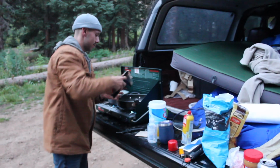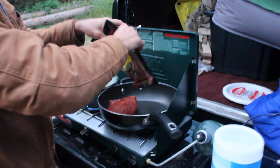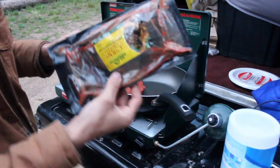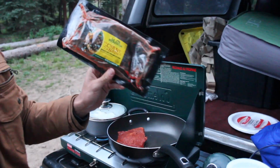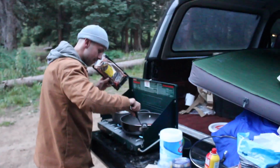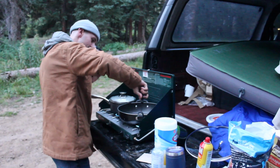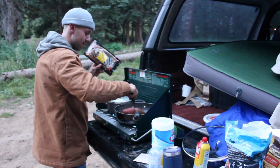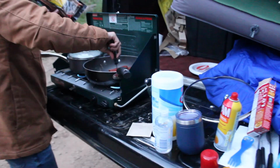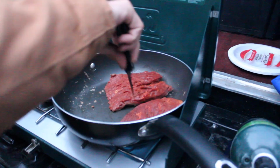Okay, we're dropping the carne asada. Have you ever seen the movie Fern Gully? Worse. From King Super or Walmart. We'll get this thing going, and we'll add it to our rice.